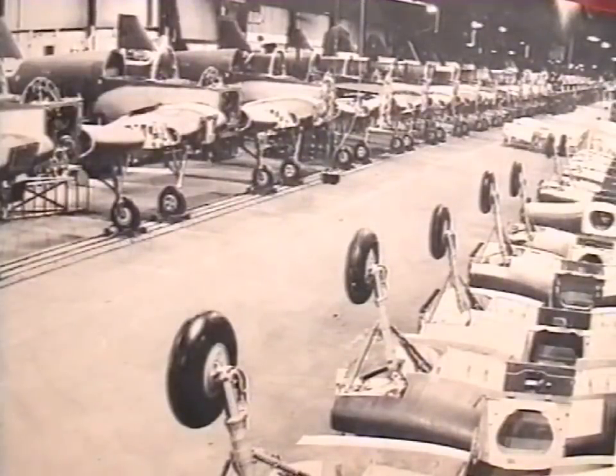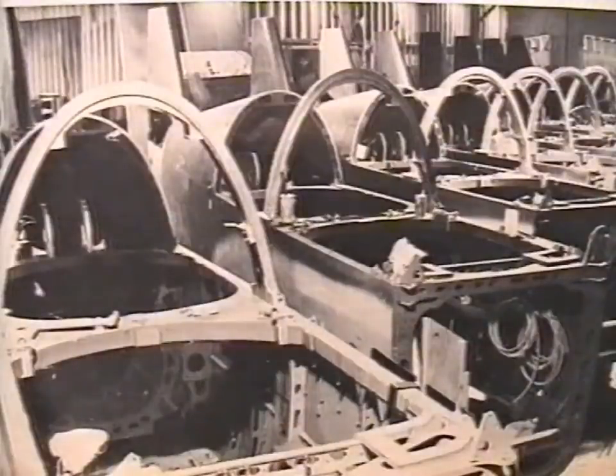The Air Ministry placed a £2 million order for Masters in 1938, and due to this unique production line, by September 1940, 500 Masters had been delivered.